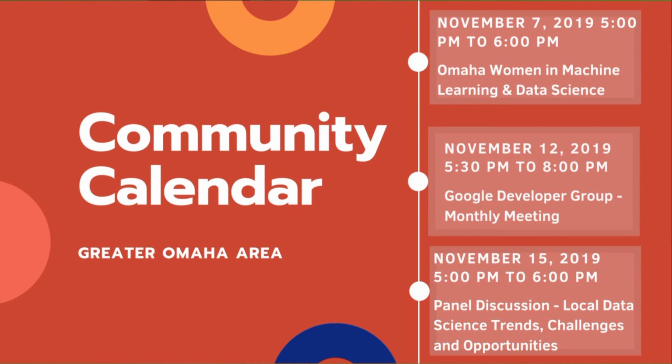Also, on November 12th, Google Developer Group. It's their monthly meeting. So if you want to know about what's happening at Google, what they're doing, what's going on with Android, go to this group and learn and get immersed. Also, November 15th, we have a panel discussion. It's the local data science trends, challenges, and opportunities. This is a really wonderful group because you can learn, you can discuss, and there's some really wonderful experts within the Omaha area that you can definitely dig into. So I hope that you leave the couch this weekend and you go out and you find all these new groups, and while you're at it, take some pictures and tag us in it.